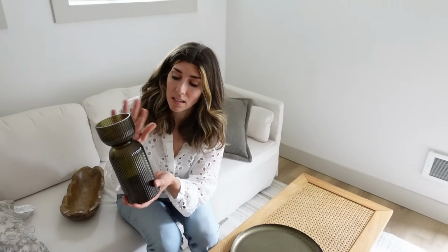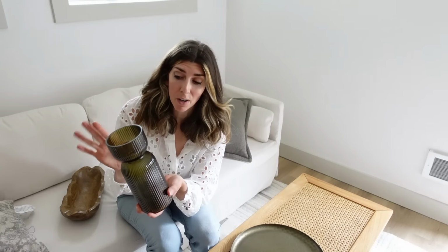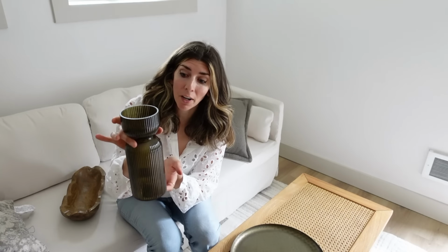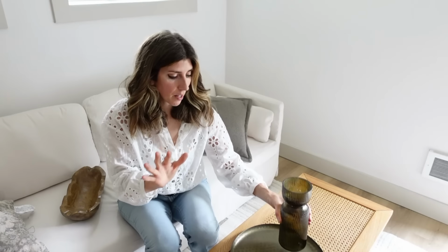And then I got this gorgeous vase. Now this can be used as a vase, it could be used as a decorative object, it doesn't really matter, but gorgeous Walmart. Oh, that's so good. You can put water in this, put fresh florals, but I thought this would be really pretty.